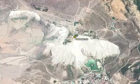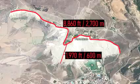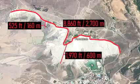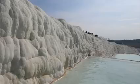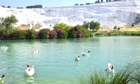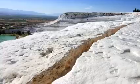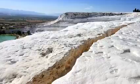ago. Over this period of time, these hot springs have grown in size to be 8,860 feet long, 1,970 feet wide, and 525 feet tall. Thus, the Pamukkale hot springs now cover an area of 56 hectares or 140 acres. The hot waters it produces widely range in temperature from a pleasant 35 degrees Celsius to a scalding 100 degrees Celsius.